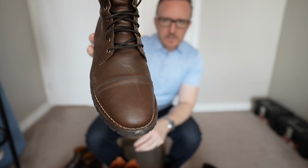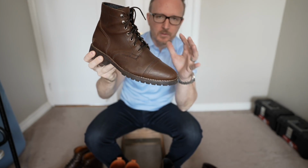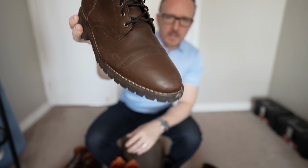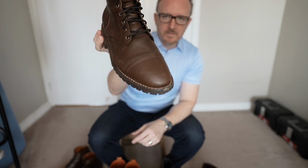Now, if I had no boots, which ones would I get first? I would definitely go with the Thursday Captain and the Whiskey Storm King. This would be the first boot that I would get just because it's the most versatile, it's the most comfortable. The only negative with this is if you wear it with a suit, with that lugged outsole, it's going to look a little bit funny.